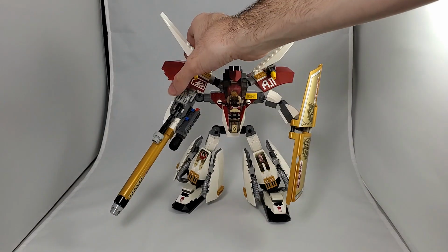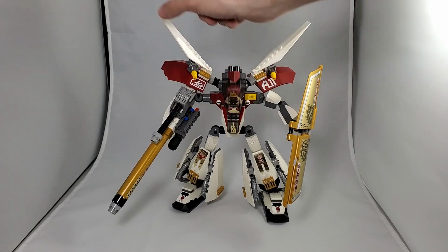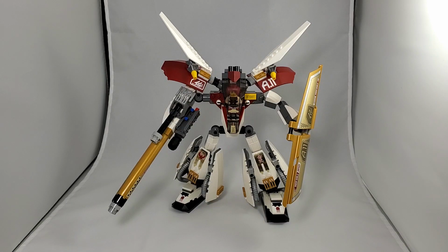We also get some nice system shells up here to form the wings, and the wing pieces right here. And overall, the feel of the set, I think, is very well accomplished. The Golden Guardian emulates this feeling of being almost an archangel watching over the city, and it definitely gives off that appearance like it's some sort of heavenly creation. So I really appreciate the look and feel of this set, even if I think there are some parts that could have been done a little bit better.